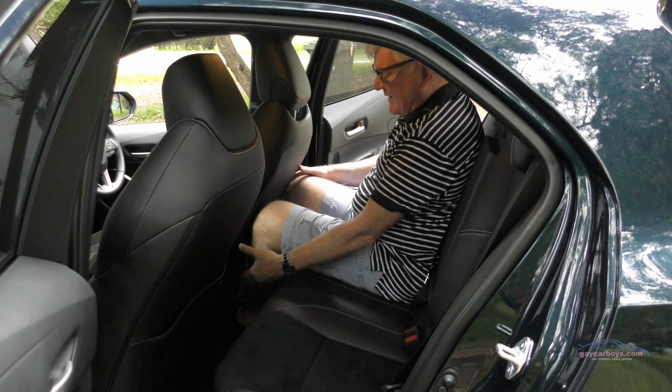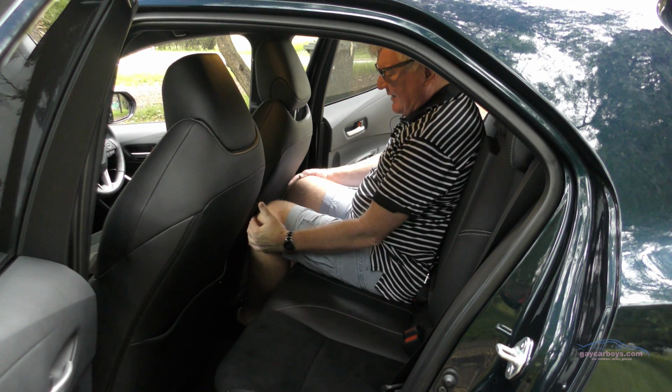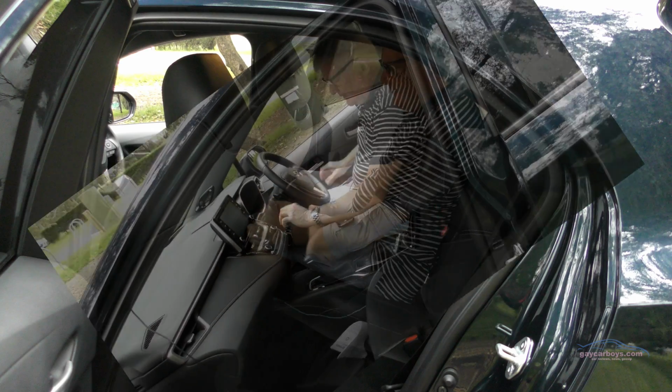I can fit my feet right under the seat in front. However, although I'm sitting up quite high, my knees are up against the front seat with the seat set for me driving.